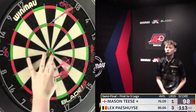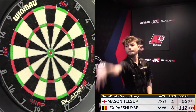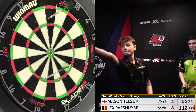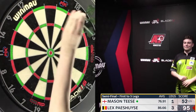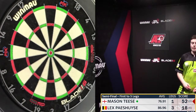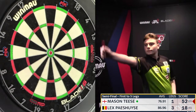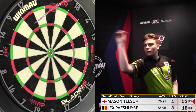He opted for the ever more popular 219s for double 18 route. Parhauser needs treble 19 for a double 18 of his own. He gets it, double 18. Oh, and a Richie Bennett snatch going on there. Almost kicked Mason in the chin. Double top.